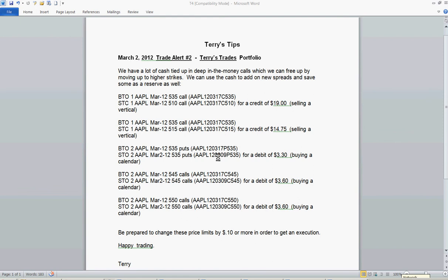And we used it just in case Apple doesn't continue to go up. I wanted a little protection on the downside. So I bought two 535 put calendar spreads. That's well below the purchase price. I use puts rather than calls in this case because it's easier to trade out of the money options if the stock doesn't fall a lot. So we paid only $330 for each of those two spreads, and then we bought a calendar at the 540, 2 more at the 545 price and 2 more at the 550 price.